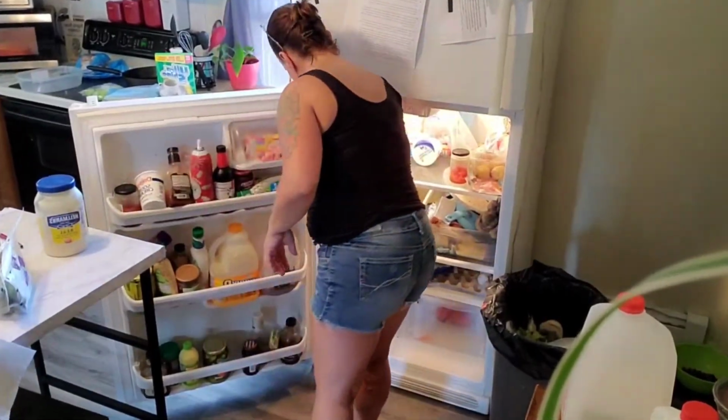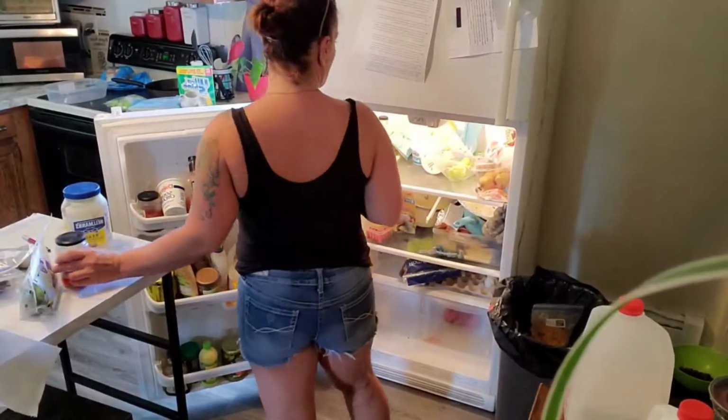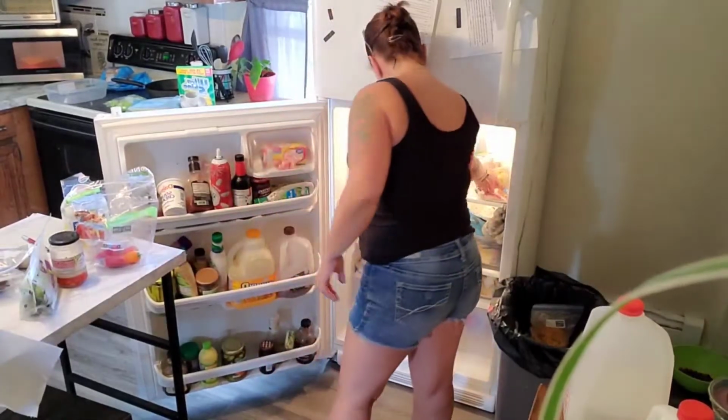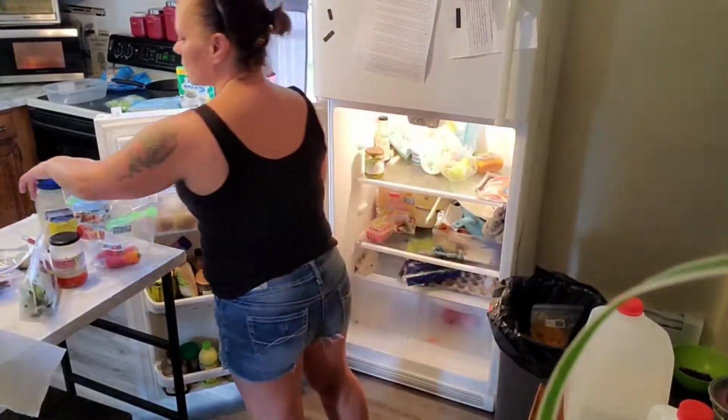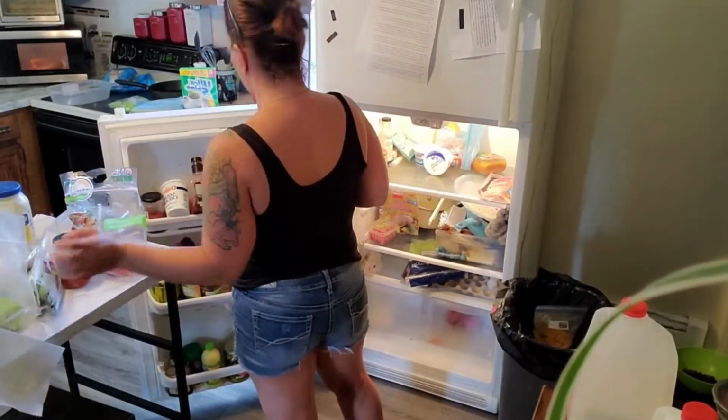and speed cleaning and cleaning out the fridge and the gunk that people spill. And we've had some picnics, and since then I have not really given my fridge a thorough cleaning, and so that's what I'm going to do here. Let's see how it turns out.